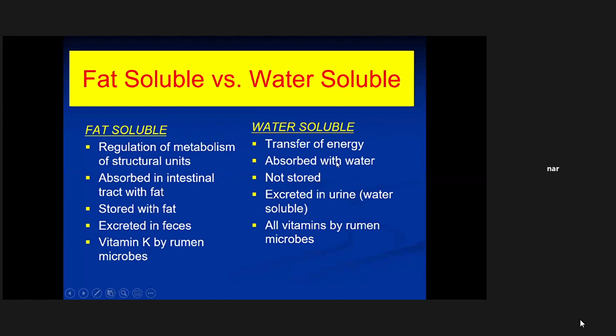Compared to that, the water-soluble vitamins, all the B vitamins and C, are mainly involved in transfer of energy. What that means is, suppose you eat carbohydrate, protein, or fat, that needs to be converted to energy, right? At the end of the process, we need ATP, adenosine triphosphate, which is the currency of energy. In the transfer process, a lot of water-soluble vitamins are used, okay? And these vitamins are absorbed with water. That's why it is very difficult to create toxicity of water-soluble vitamins as long as you drink enough water, because they're soluble in water and they can be easily excreted in urine.